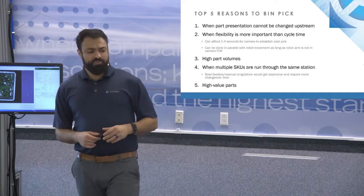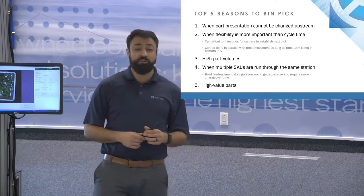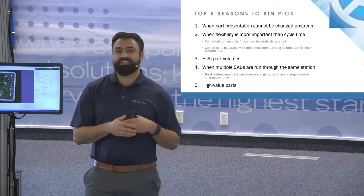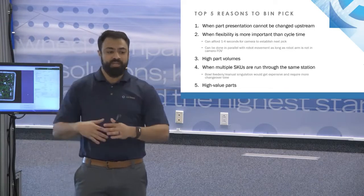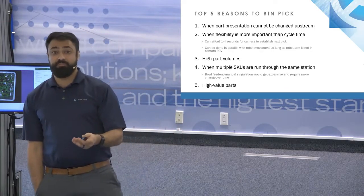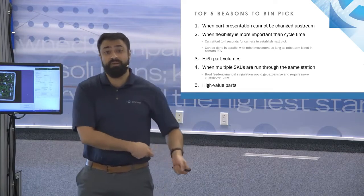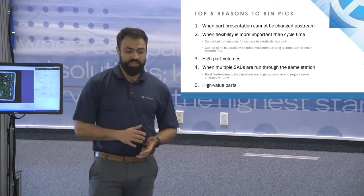High part volumes. This kind of ties into part presentation upstream. The higher your part volume, depending on your process, the less likely it is that you can afford the time to stage parts individually. So at the very least, vision becomes an attractive option, whether it's 2D or 3D, with high part volumes. If your part volumes are high enough, the most cost-effective thing is just to dump them in a bin to feed them into your next process. That's where bin picking obviously really shines.